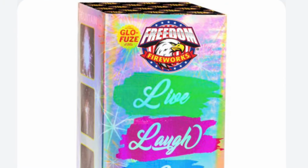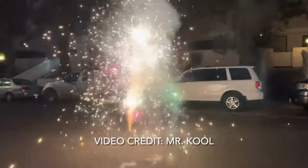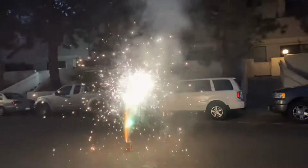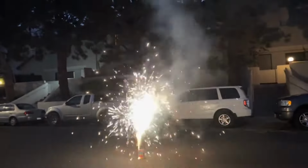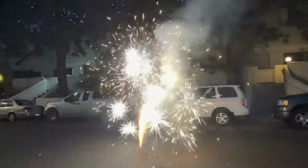At number 10 is Live Laugh Love, another fountain priced at $11.99. Like Make the Grade, this is another great value. I have it ahead of Make the Grade just because the crackle is stronger, and if you know me, crackle is my favorite effect. Good duration as well. Really can't go wrong with either of these last couple of fountains. Very nice for the price.